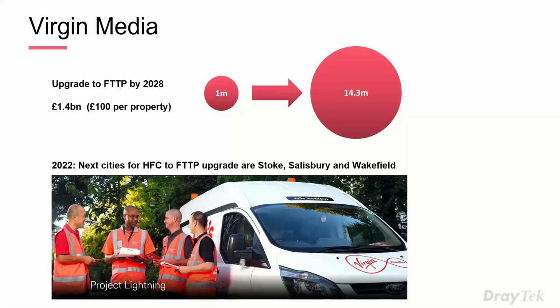Currently 1 million has been converted, but they're planning to do the full 14 million by 2028. The cost to them will be about £100 per property, so it's a £1.4 billion investment. This is a lot lower than the £15 billion Openreach investment, but it's a lot cheaper for Virgin Media because they're using their existing ducts and just changing the coax part to fibre. So it's something that they can do at, I think, a faster rate.